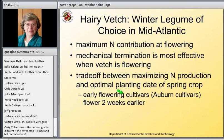So, you know, one of the things Jude started to talk about at the end is that we haven't spent the time breeding cover crops the way we've spent time and effort breeding our main crops. Well, some people are working on that at Auburn. The Auburn cultivars have been tested here, and getting that 2-week jump on being able to get your vetch reaching maximum nitrogen contribution point and still be able to get your corn planted could be a real plus.